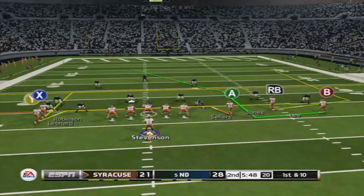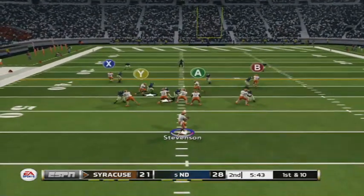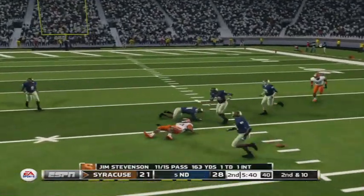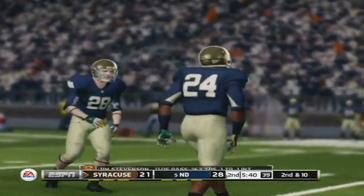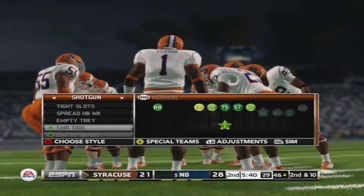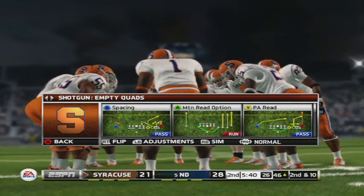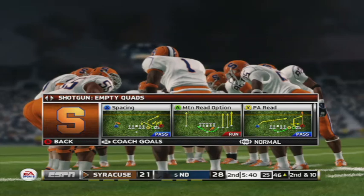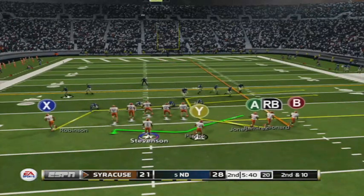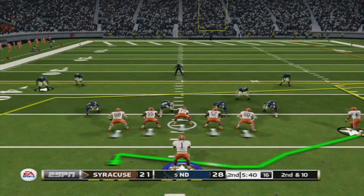And they've got all their DBs in there to match up against the five wide set. Got a man wide open, and it goes through his hands. Second down, 10 yards to go. Ball on the 46-yard line. The quarterback in the gun. Empty backfield. Five wide receivers in the formation.